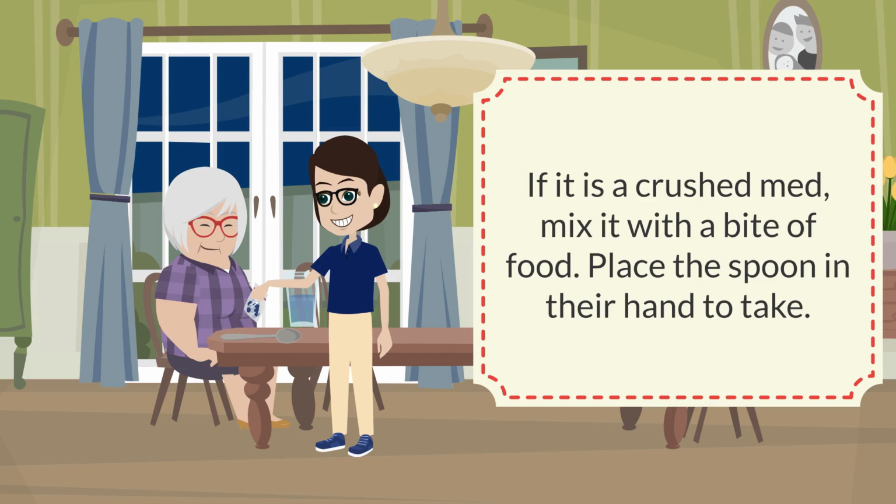If they still can't or won't take it, we want to try again in a little while. If they still won't take it, we will mark it as a refusal and put it in the house notes so the other team members are aware.